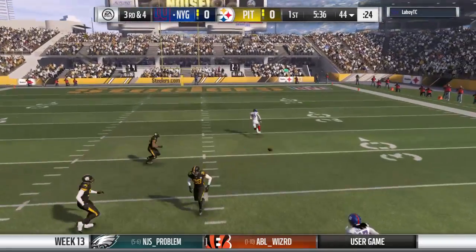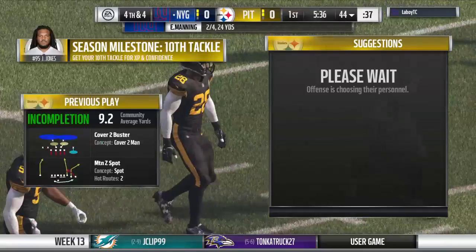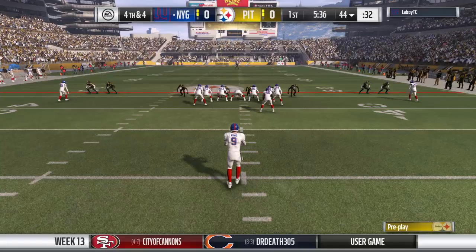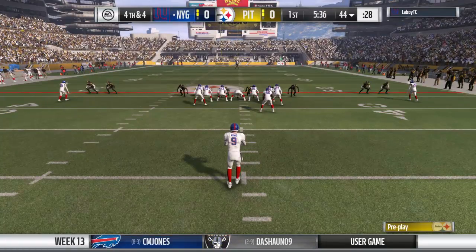Now Manning, and unable to connect on the long pass. It falls down incomplete. I'm not sure we could spot any tendency here on this 3rd down. They could have run it or passed it. Either one was available. They chose to try and get it through the air, but they were unsuccessful.